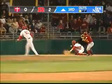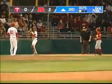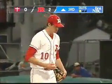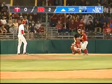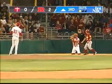1-1. Breaker down and out, 2-1. Frederick on deck. Sunset arriving here in the City Park region of New Orleans. 2-0 Rummel, top of the third. Brother Martin batting. And Dakota ahead 3-1 now.